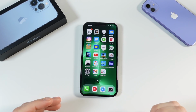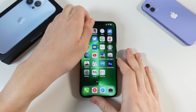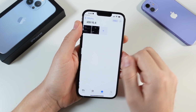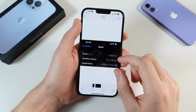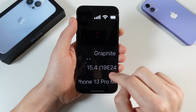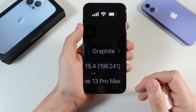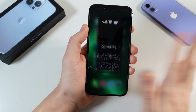Apple iOS 15.4 best features. Now, I'm going to show you that we are running iOS 15.4 really quickly here. Let me show you that on my graphite iPhone 13 Pro Max, I did download it. The version number that you know you're on the official is 19E241.